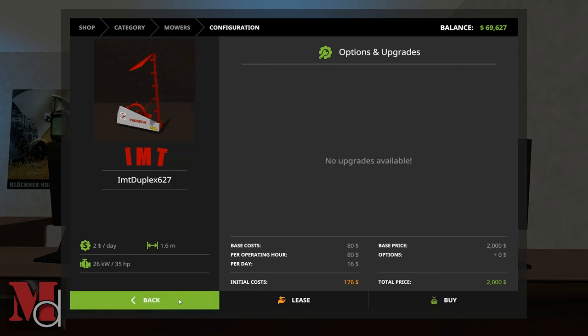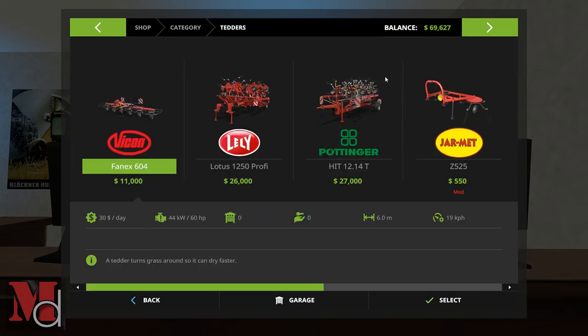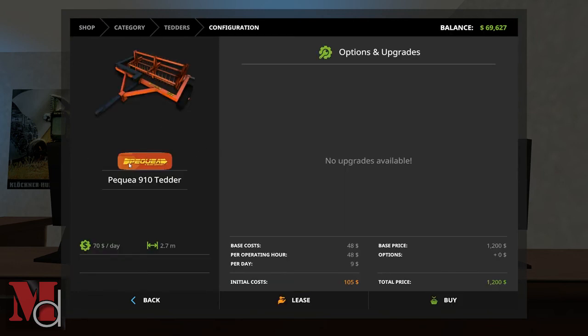Okay. And while we're here and we've got everybody's attention, let's get a tether. So this is the cheapest tether in game, which is really good, but that's $11,000. What I want is the cheap and cheerful. I'm looking at this one from Mod Central, SOB. Fantastic little tether. Only a 2.7 meter working width, but for what we're doing, we're not making a massive amount of hay. That will be just about perfect.